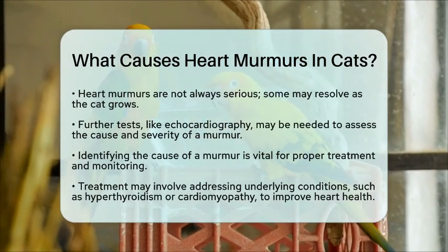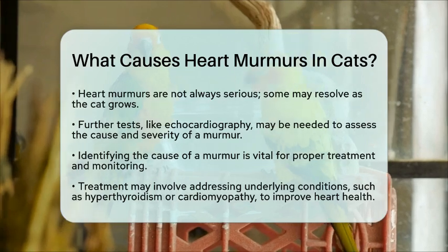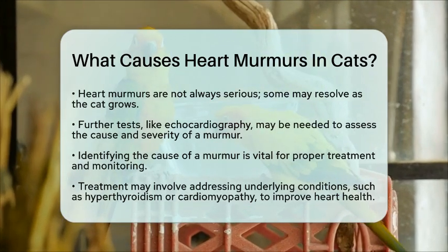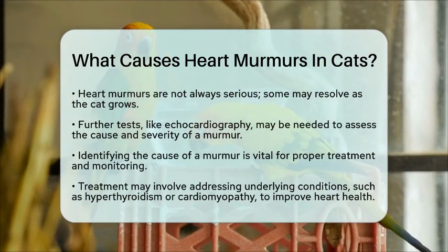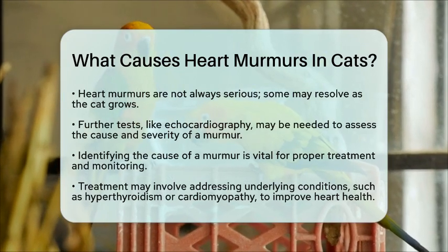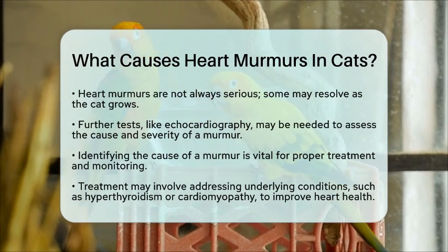Identifying the cause of a heart murmur is essential for guiding treatment and monitoring. For instance, if hyperthyroidism is causing the murmur, treating the thyroid condition can improve heart health. If cardiomyopathy is diagnosed, specific medications and management strategies may be required.